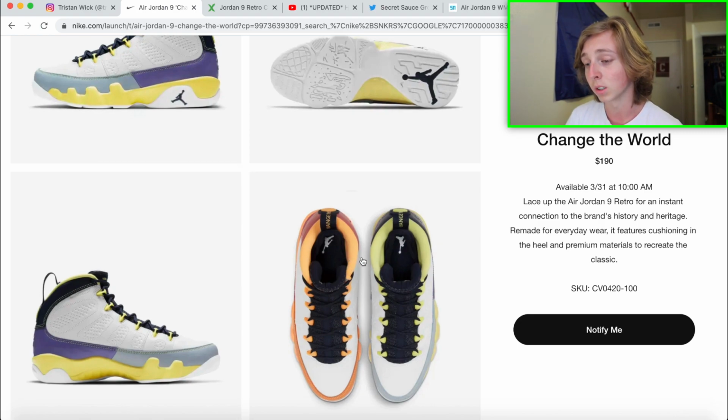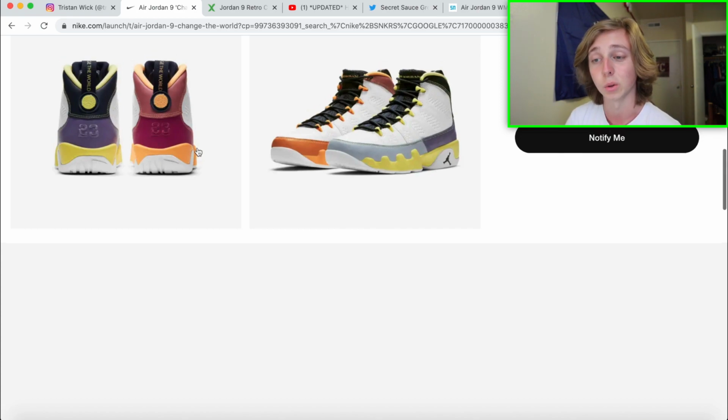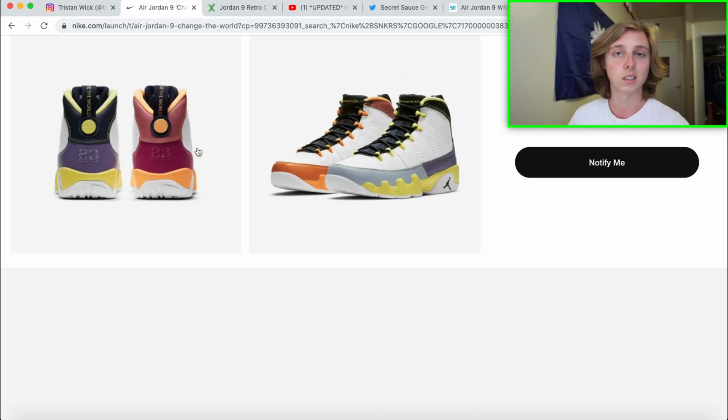It's got orange, a lighter green, I think it's even got a burgundy back here, and then purple here. And this is kind of a maroon, a burgundy here, and then this, I don't even know what color I could describe this as. But it's got a lot of colors on the shoe, and I think it's not a terrible looking shoe.